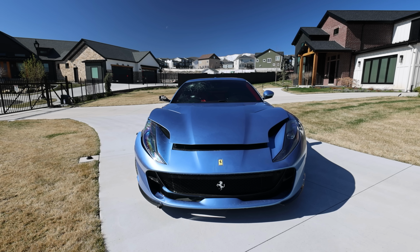Now, we finally have an update on my crashed Ferrari 812 off in Pennsylvania. It's got that structural damage. We're trying to find these very specific structural components that are very, very expensive. And I've been searching high and low.